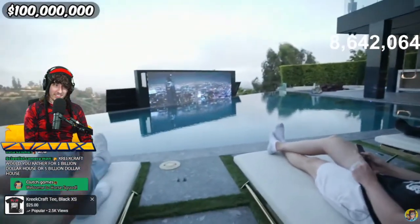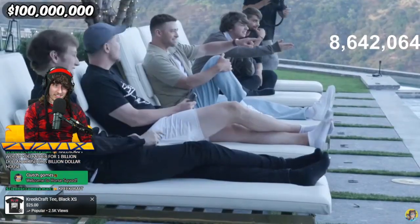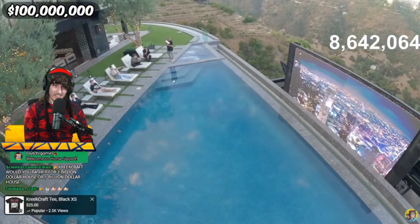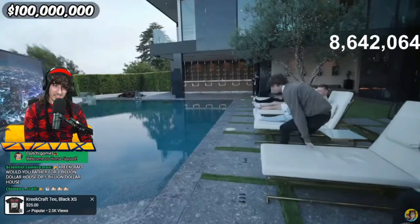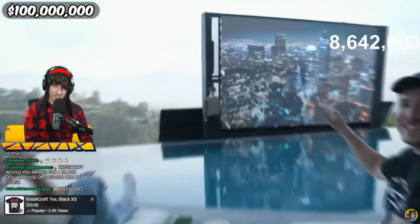What a gorgeous view of LA. Yeah, imagine if the screensaver was LA. I think it is. There's downtown LA, and there's downtown LA. For reference, Carl's like 6'5". Yeah, something like that, give or take. And look how tall the TV is compared to him.